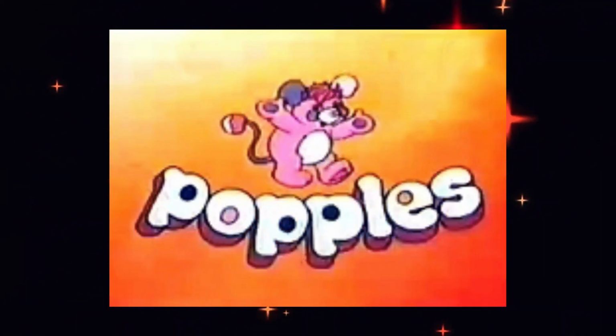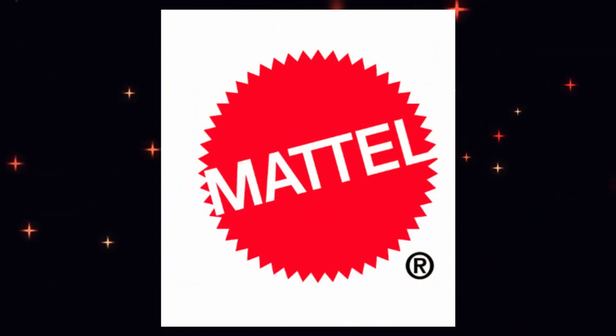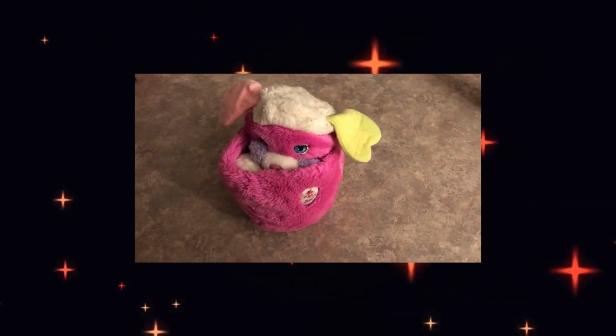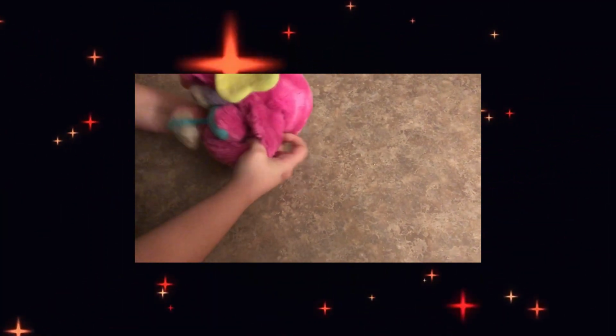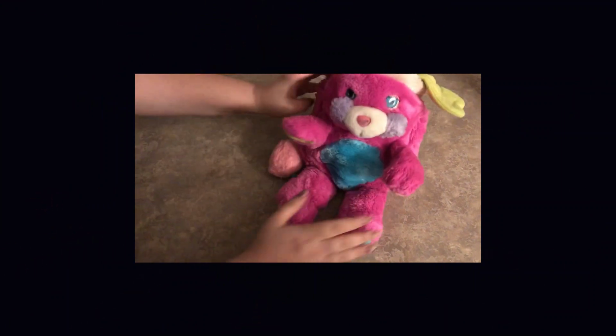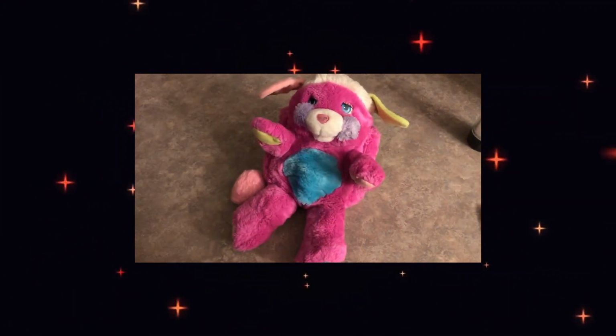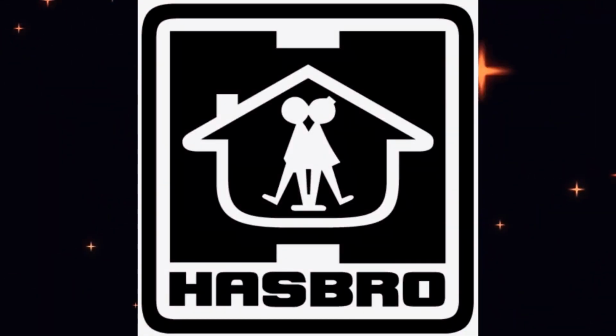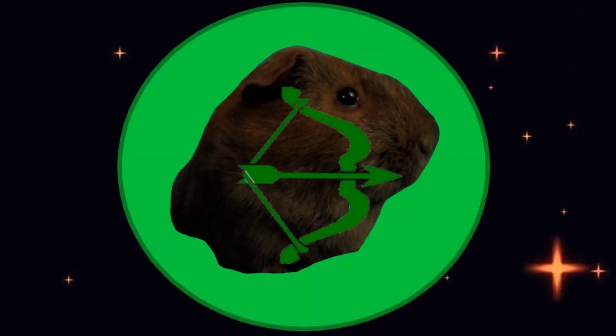Now, the Popples were manufactured by Mattel between 1986 and 1988. Each toy had a pouch on the back that could be inverted so the character rolled into the pouch and resembled a brightly colored ball. Originally, the licensing for Popples was held through American Greetings, also being listed as their inventors. Currently, it is now under the care of Hasbro. Shortly after the toys were created, a television series was aired.